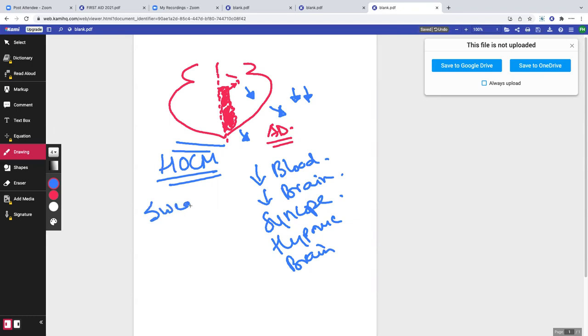if they start to sweat a lot, if they get dehydrated a lot, what would happen to the amount of blood in the ventricular cavity? Will it increase or will it decrease? The amount of blood in the ventricular cavity will decrease. If it decreases, then what happens? Then the obstruction is increased. Yes or no? Then the obstruction is increased.